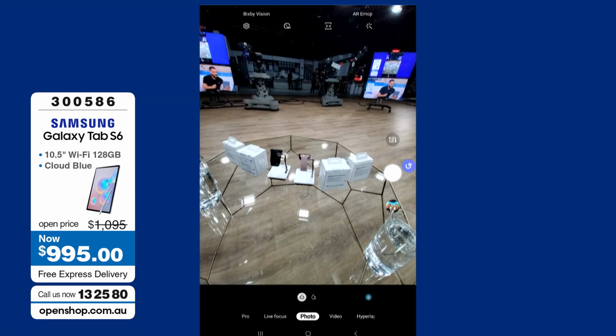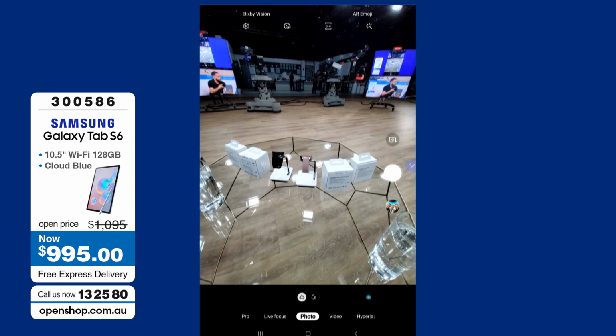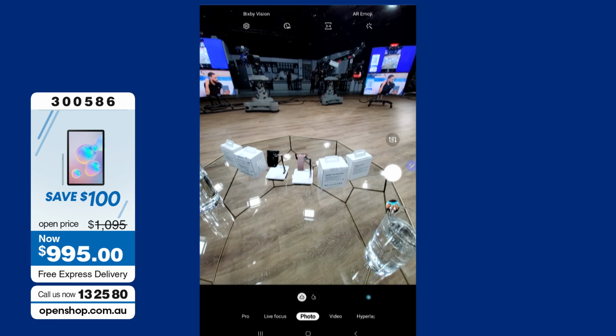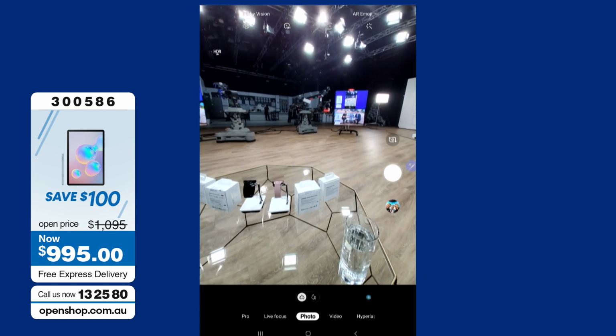What? Wow. And look at the view that we get now. This is actually as wide as the human eye can see. Isn't it? That's a 123 degree field of view, so you can actually capture things like beautiful scenery.